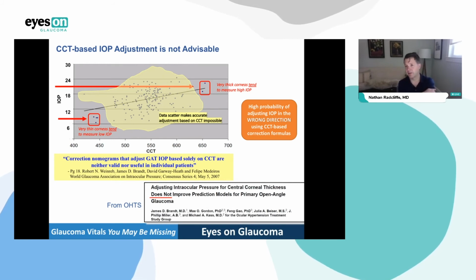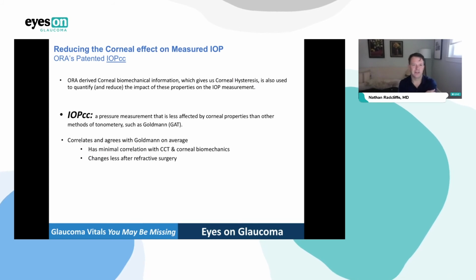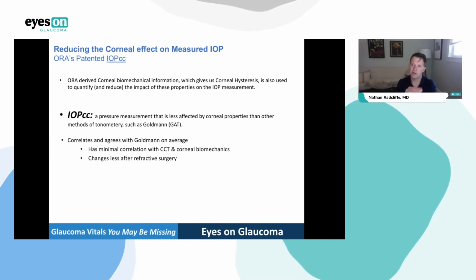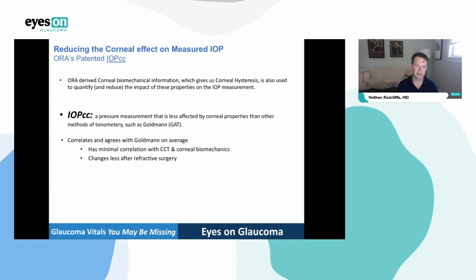My EMR actually tries to do it, and I'm constantly scraping that thing off the screen because I use Goldmann applanation tonometry pressure, the corneal thickness, and the corneal hysteresis, and I use the hysteresis to adjust their risk and to know that their pressure probably is a little higher than measured, but I don't put a number down because I don't think we can say with confidence what that number would be for corneal thickness.